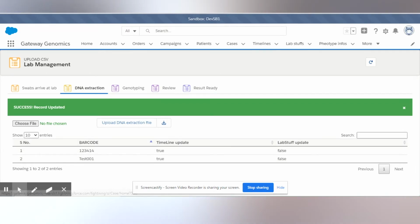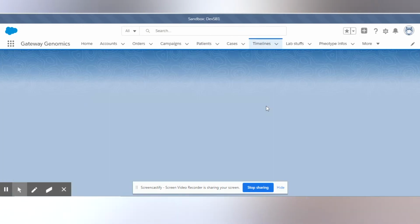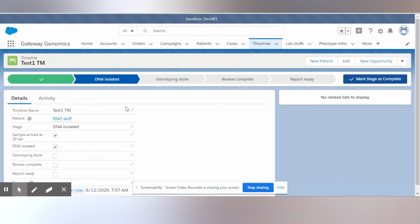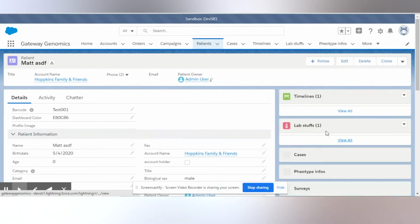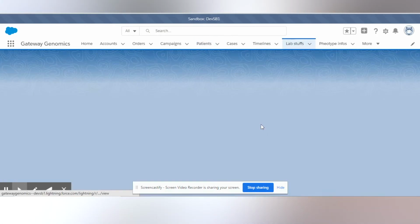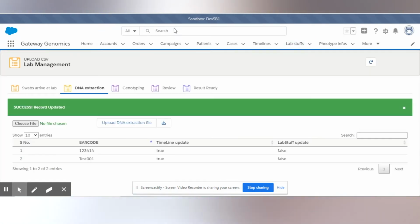So for example, an email is triggered when the sample arrives at our facility, when the DNA is isolated, and at different parts of the procedure. We also needed our lab members to be able to upload data to the Salesforce easily. And so they're able to upload a CSV with the data into Salesforce.